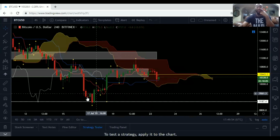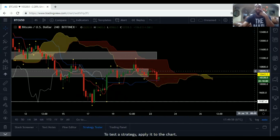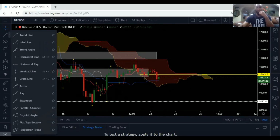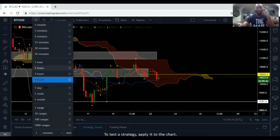And if that happens, we might see a battle here in range between 10K and 9K. And let's see, let me put a line here. Actually, no, there's already a line there. I know what you need to do. Let me put it on the daily time frame.